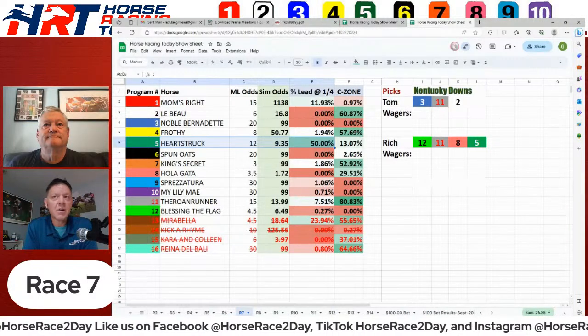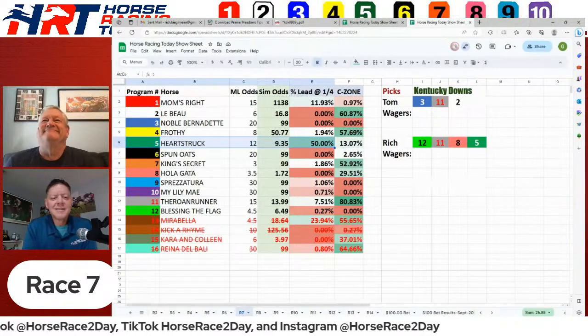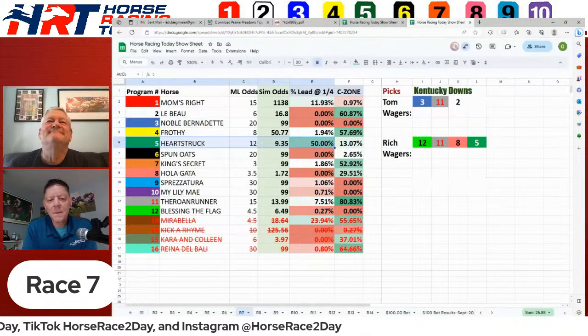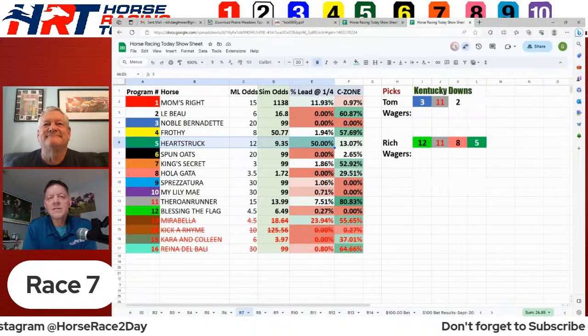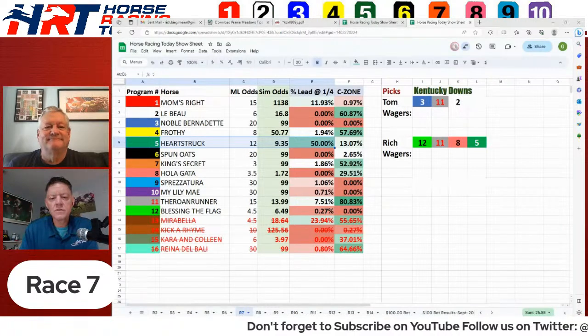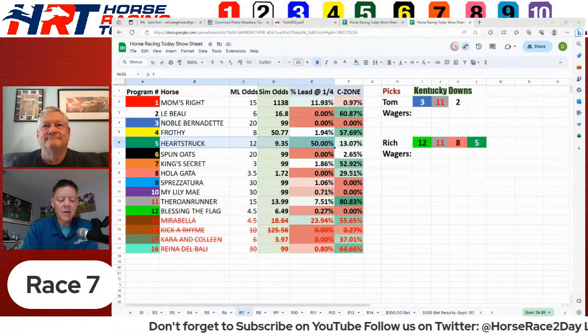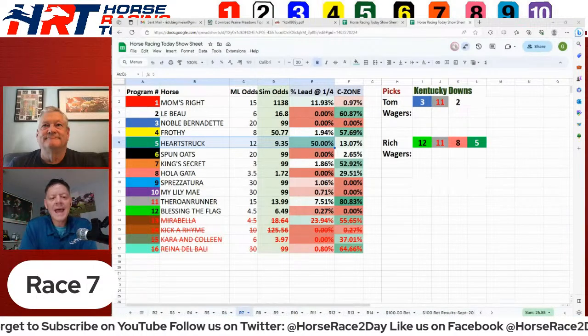The Roan Funner, we'll rename this horse today, Tom, in your honor. Did run the top last race speed figure, and that was the first time the horse tried to run on turf, and does have, as you mentioned, a few bullet workouts. Maybe trying to tell the owners and the trainers, yes, put me on the turf and I will perform for you. Number 5, Hola Gata.